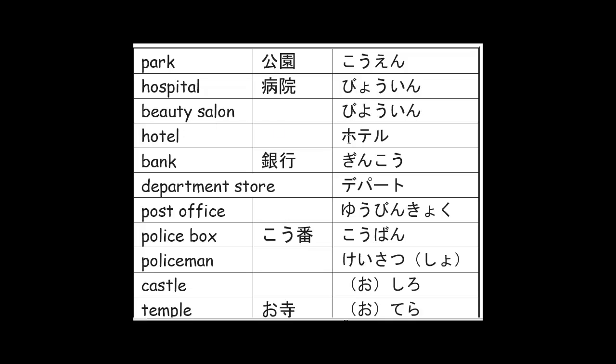Next we have a hotel, hoteru. That would be a Western style hotel. That'd be a different word for a Japanese style hotel. That would be called a ryokan.